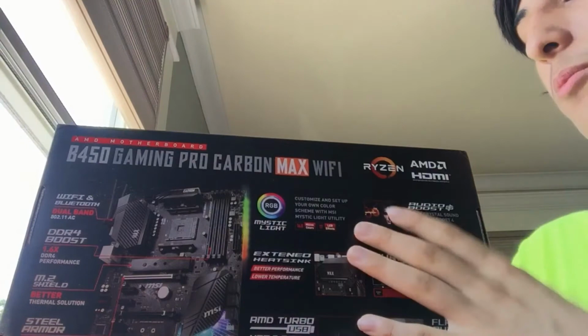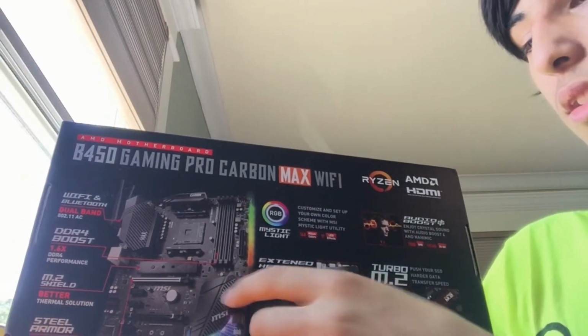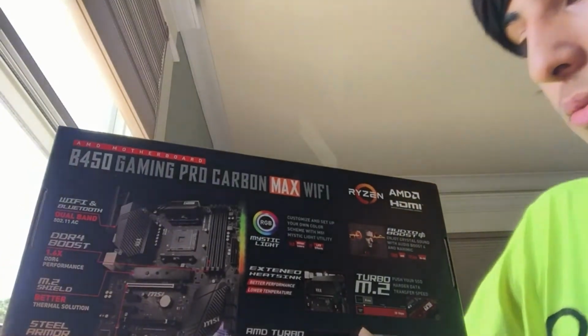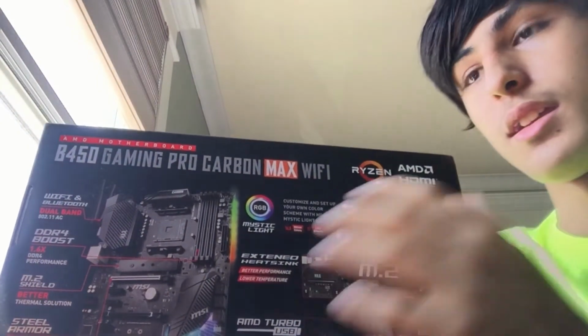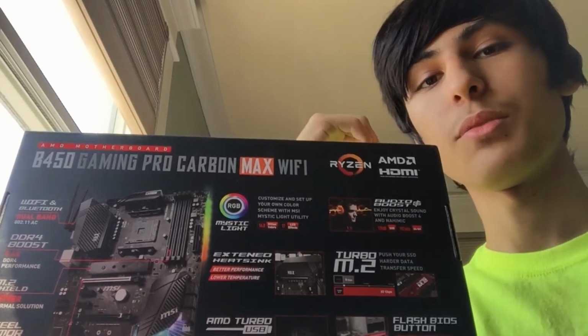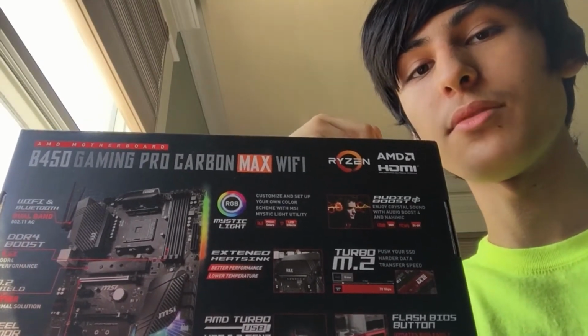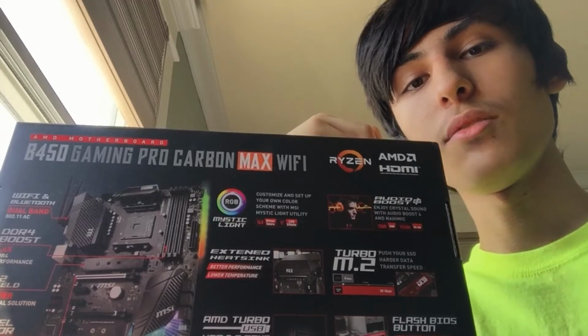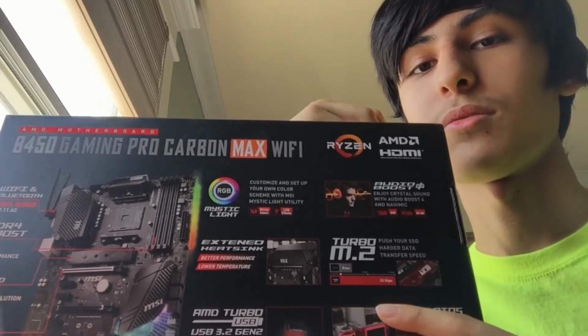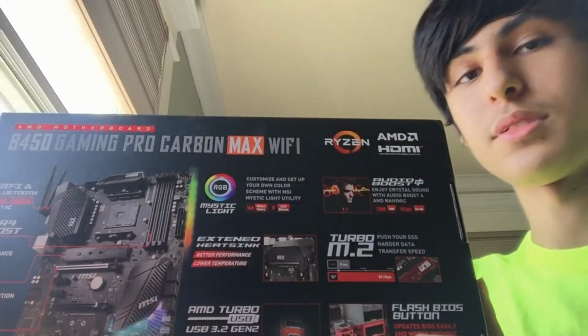Plus the good VRM thermals. You know, the RGB I don't really care about, but that's a nice bonus. And the RAM support is really good. When I was handling the motherboard while building this, it was surprisingly heavy, and I think most of the weight is just from the thick heat sinks, so I can assure you that you'll get really good thermals from this. More than I was expecting.